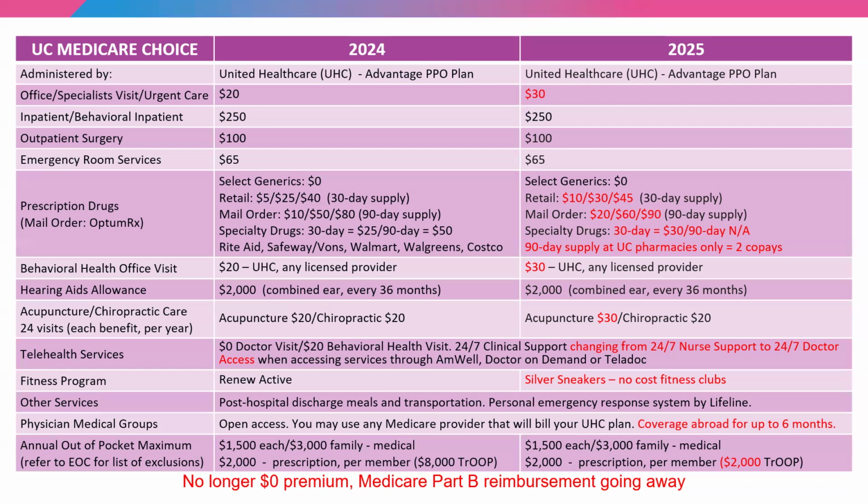You can see any provider you want. Within UCLA, outside of UCLA, UCSD, UC Davis, Mayo Clinic, out of state. The only thing you want to remember is to always use Medicare providers, and they must bill your United Healthcare plan, and many providers will.